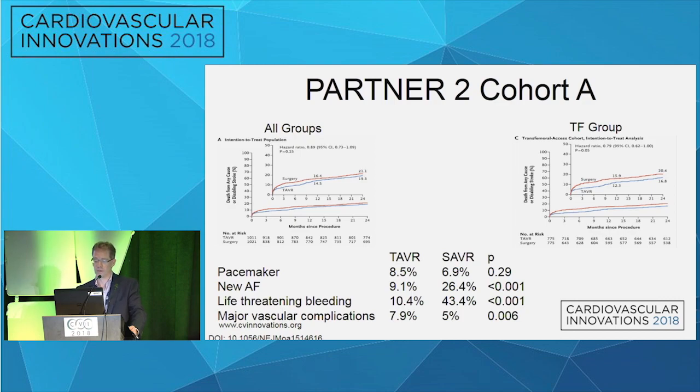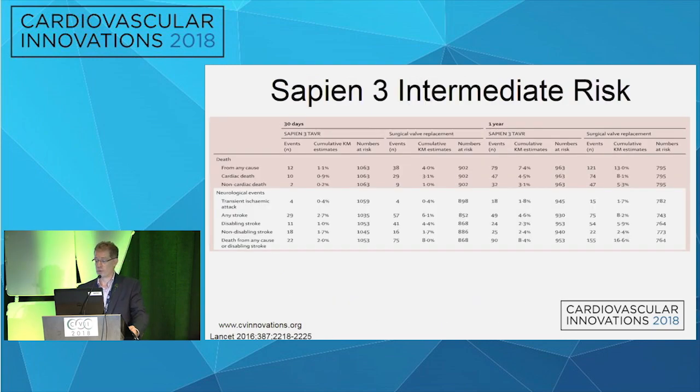And the pacemaker rate is still numerically larger than SAVR, which is something we always have to keep in the back of our minds. When you see the data that was published by Vinod from the Sapien 3 intermediate risk, you once again can clearly see that there's a firm survival difference or an avoidance of mortality within the TAVR valves as compared to the SAVR valves, which is something that is very remarkable.